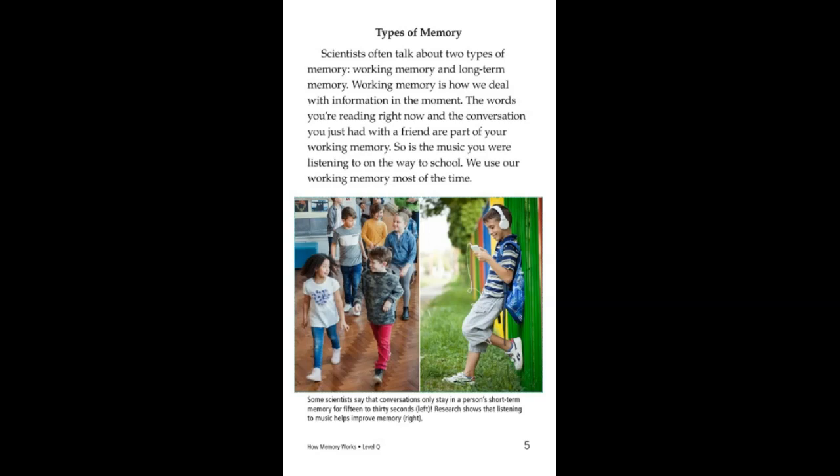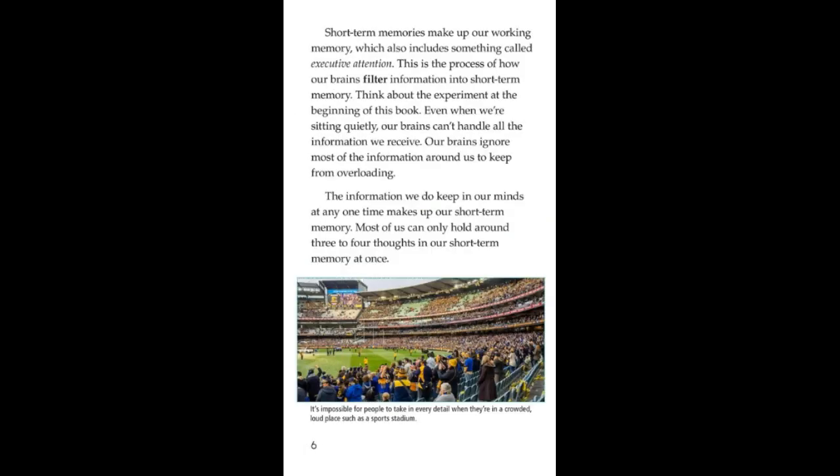Some scientists say that conversations only stay in a person's short-term memory for 15 to 30 seconds. That's on the left. And on the right it says research shows that listening to music helps improve memory, and that's what this child on the right is doing. Short-term memories make up our working memory, which also includes something called executive attention. This is the process of how our brains filter information into short-term memory.